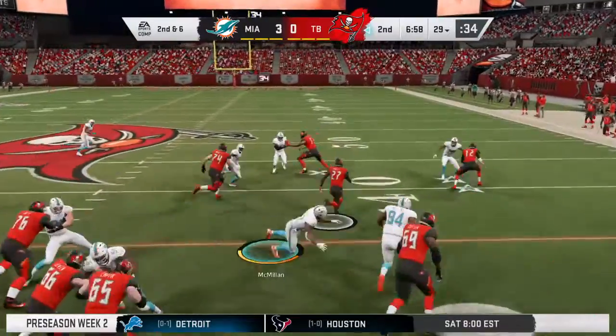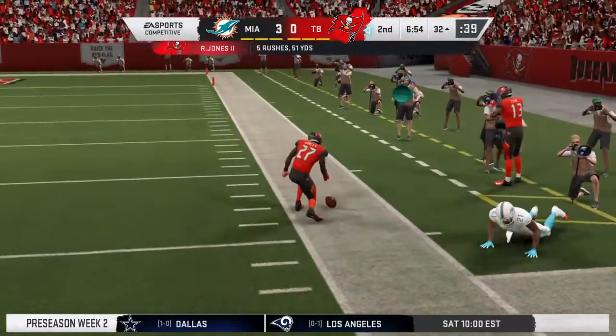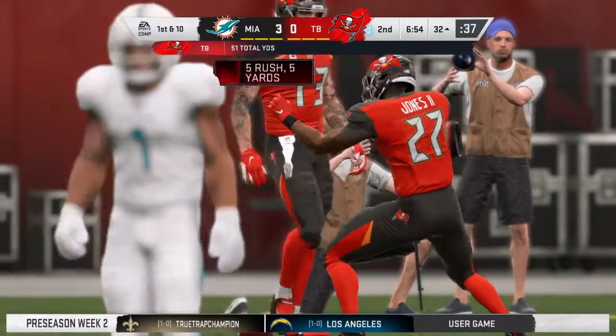Winston, a handoff. This is Jones. And some room to maneuver. 38 yards on the scamper there.